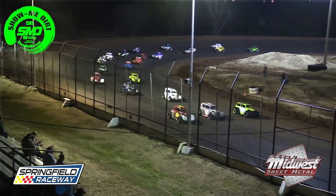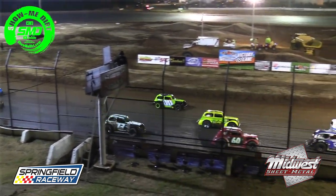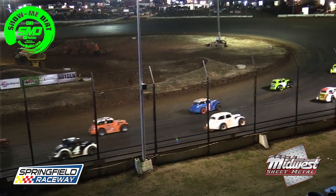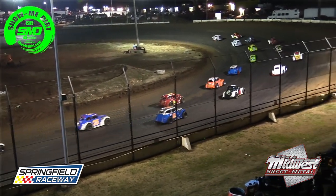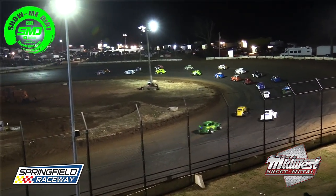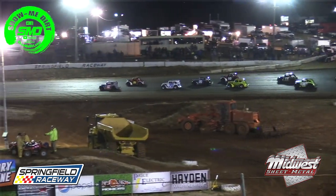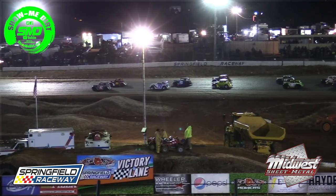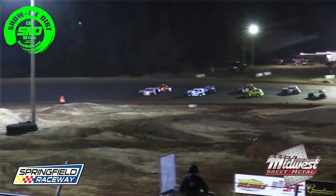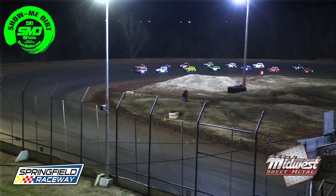Next season, if you get a chance, come out to Springfield Raceway as they put on a great show each and every night that they race. You'll just see a glimpse of what goes on during the season here at Springfield Raceway tonight. The lineup looks good right there as we get ready to give out our first turkey.